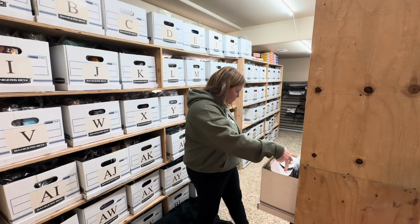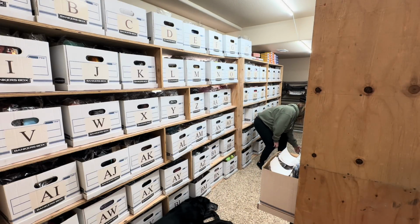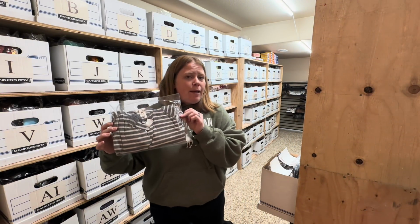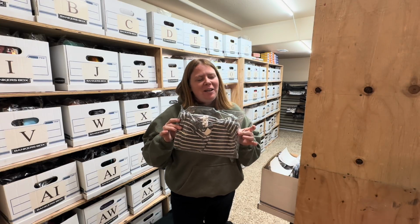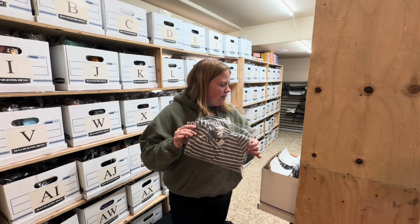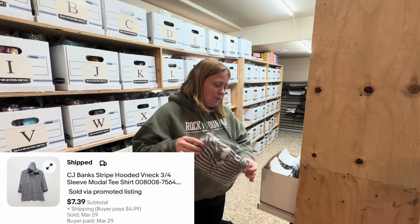Very basic CJ Banks hooded shirt. I believe this is from the bins. I believe I wanted to try it on. It's a cotton modal blend, and I love modal fabric, but I didn't like this shirt on me, so I listed it and got $7.39 plus shipping.